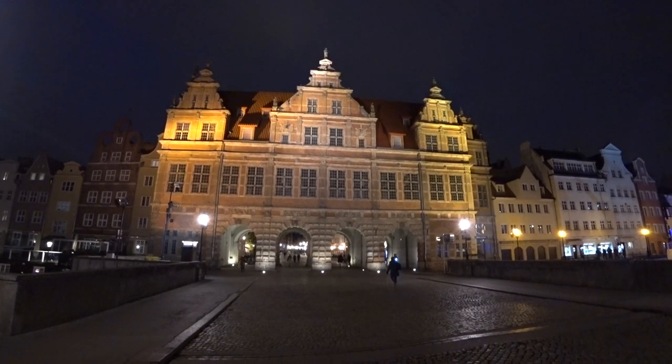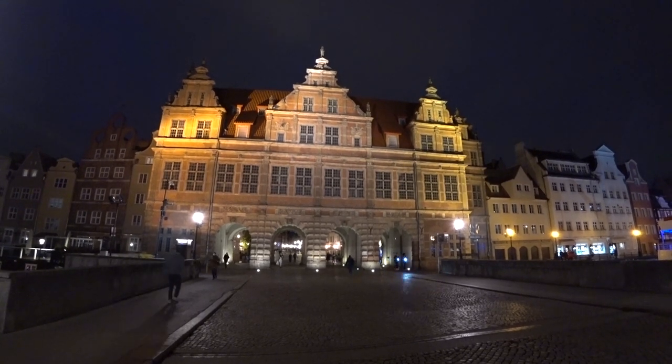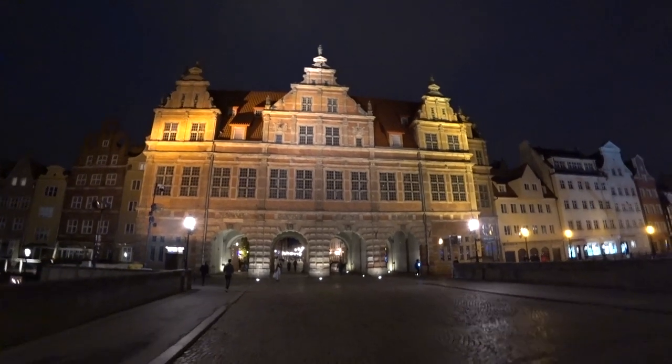This is the Green Gate. It's been here since 1568 and it used to be the residence of the monarchs of Poland. It's also a museum now. Yeah, very impressive.